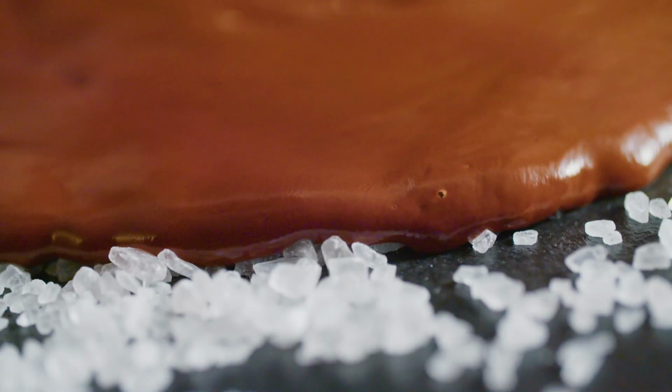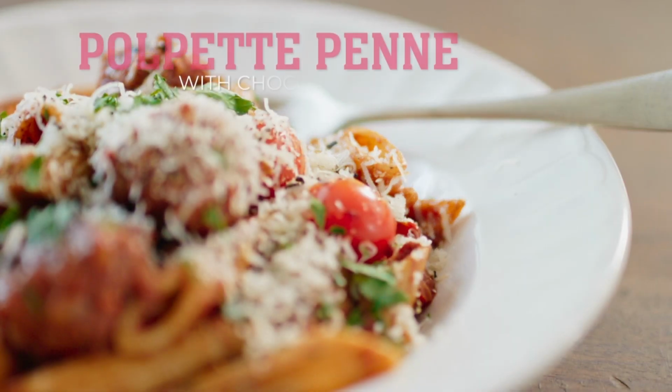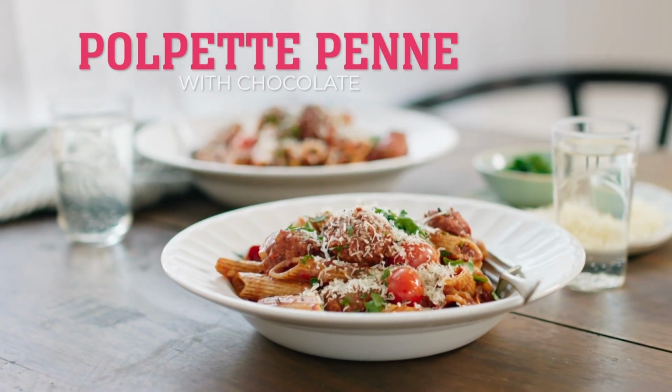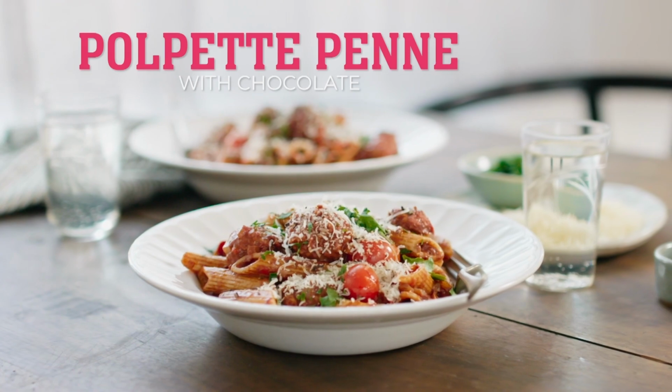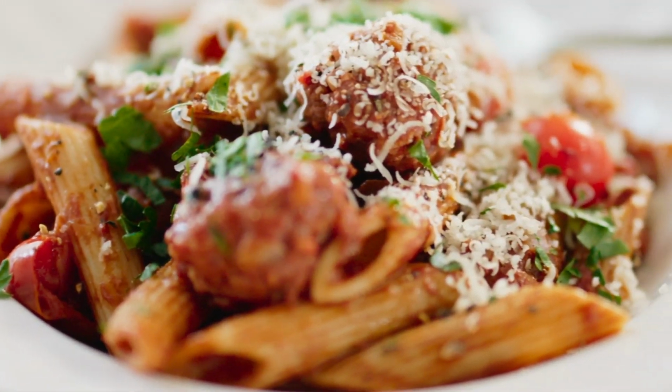It's a culinary secret that chocolate loves savoury. One of my favourite examples brings chocolate and tomatoes together in a sumptuous sauce. And it's a truly comforting dish. This recipe with the rich tomato sauce, the meatballs and the pasta is a real crowd pleaser. It will have your family coming back for seconds. And what I love about adding a bit of chocolate is it takes the tomato sauce to another level.